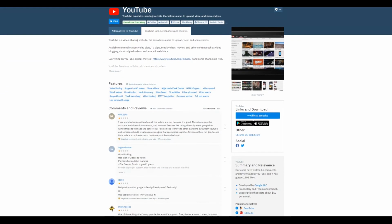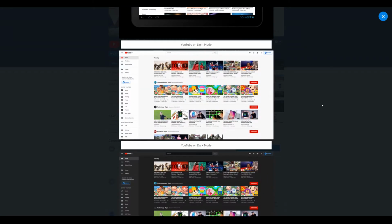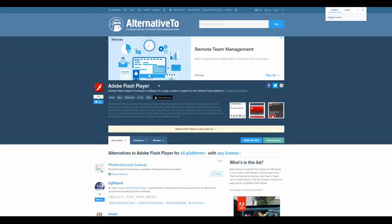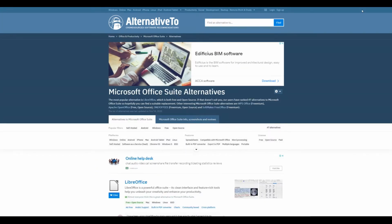This is how it's seen when you search for a specific site. There is an Alternatives tab, which contains alternative offerings with customer comments, and there is also another tab, which gives detailed information for the searched website with screenshots. There are also developer, cost, popular alternatives and some add-on information under the tab. And here are some other examples like Flash Player, Google Chrome, Gmail, Dropbox, Photoshop, YouTube, and of course Microsoft Office.